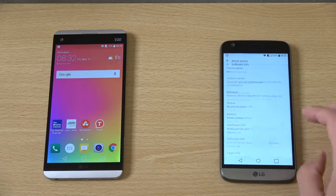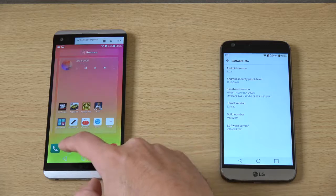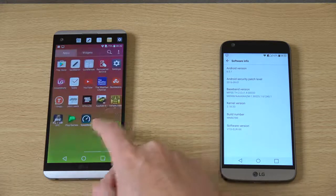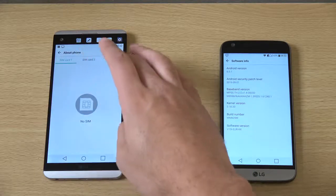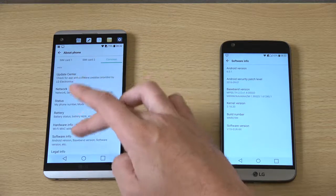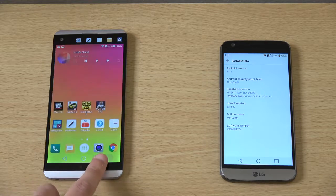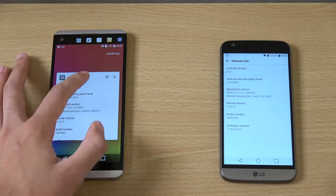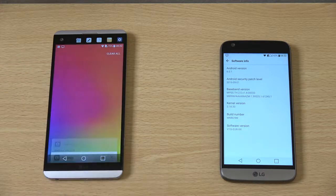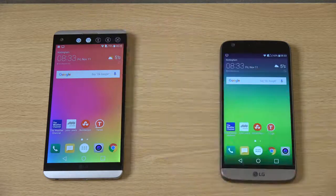So we're just going to have a look at the software here on both of them. So you can see Android 6.0 there, and with this one we are getting, let's have a look. Oh, so we are getting Android 7. So that should be very interesting. Do we get the multitasking on the V20? Yes, so you can do the multitasking on the V20, which is very nice actually. I didn't actually realize that.